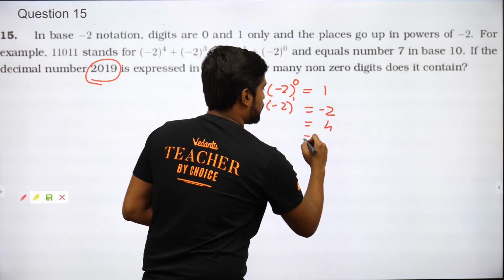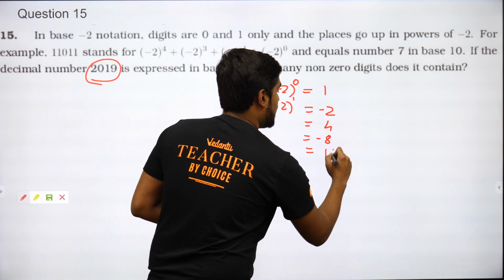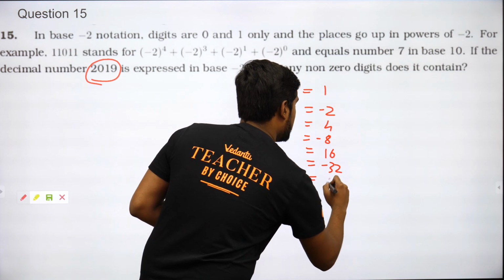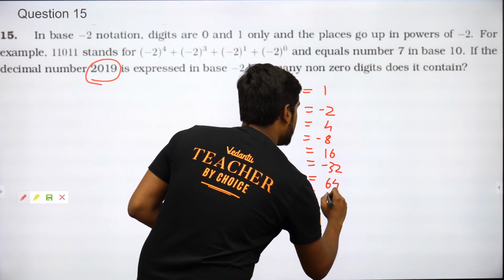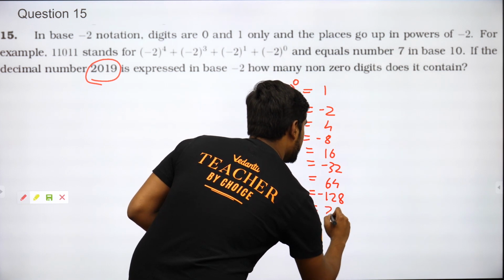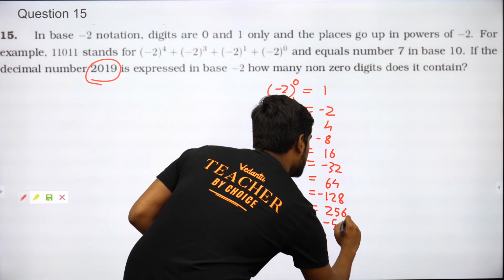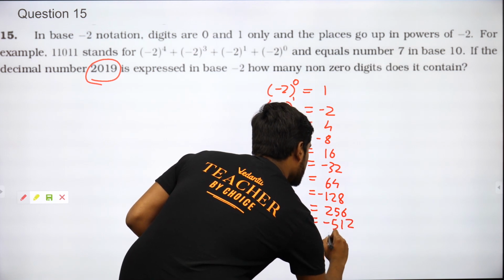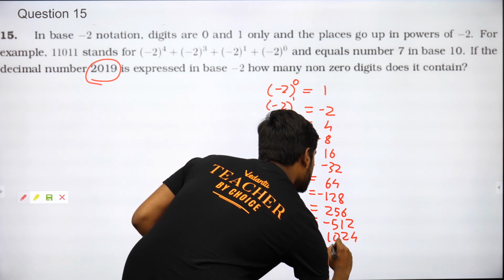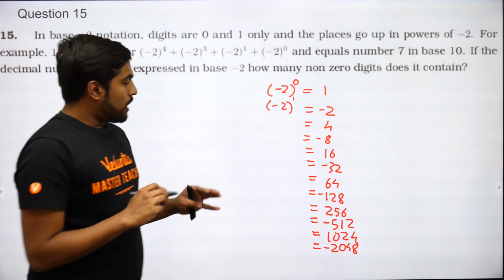Next one will be 4. Then we'll have a minus 8. Then we will have a 16. Then we'll have a minus 32. Then we will have 64. Then we will have 128 with a minus sign. 256. Then we will have a minus 512. And we will also have a 1024 and minus 2048. Okay guys, so now have a look.